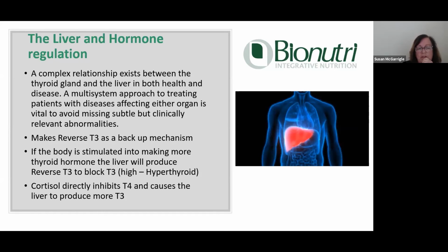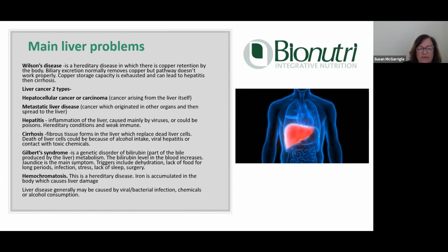And I've put a few of the main liver problems in here. I'm not going to go into these now, but if anybody wants to discuss, particularly the two that come up quite frequently are Wilson's disease and Gilbert syndrome. Sometimes you get hemochromatosis, but always happy to help with those.